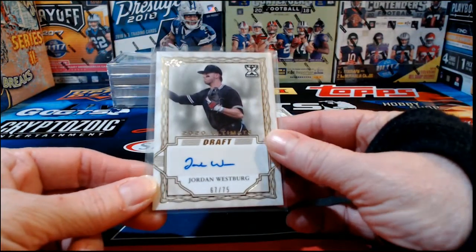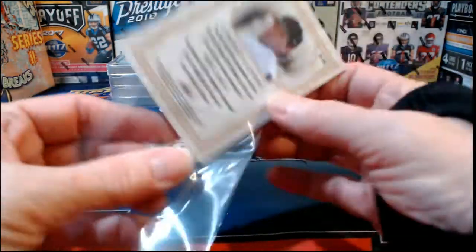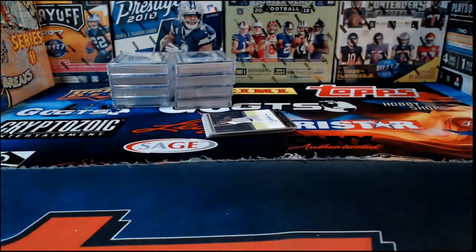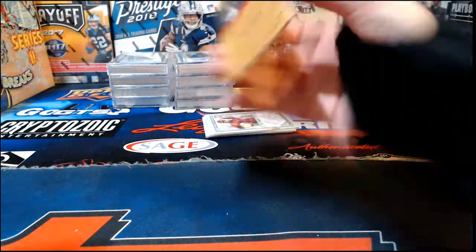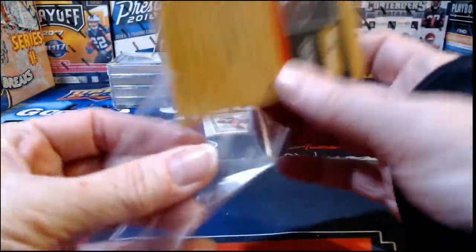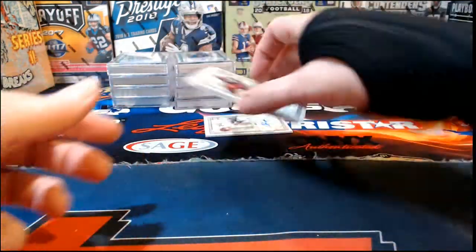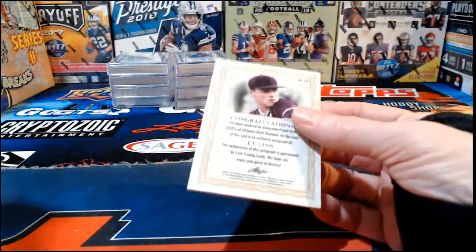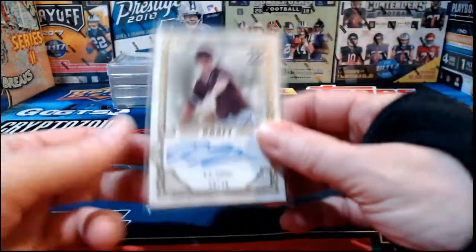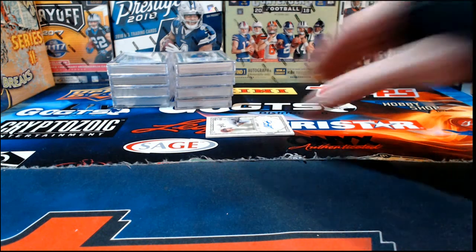Jordan Westberg, it is numbered to 75, and that is headed to Baltimore. Nick Garcia is also numbered to 75. That's the number of the hour, and that is going to Pittsburgh. Noelvi Marte, and Marte goes to the Mariners. Ian Seymour comes out next. That's Tampa Bay. It's numbered to 25. JT Ginn. And JT is numbered to 75. And JT Ginn goes to the Mets.